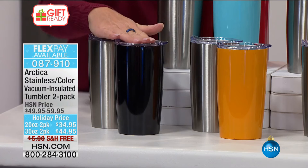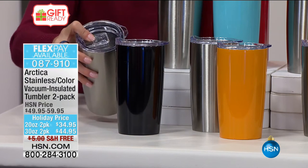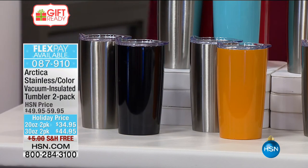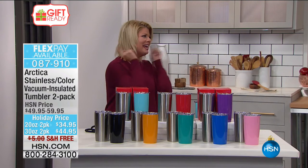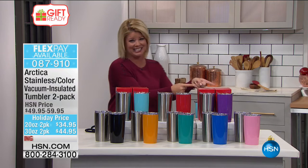How about these little guys right here with the lid that slides and closes will hold ice and keep it cold for up to 30 hours. You're saying, no way. Yes way, right? Yes way. Tim Wilkins is here with us.